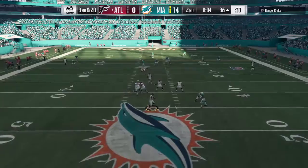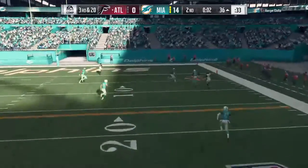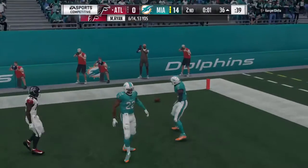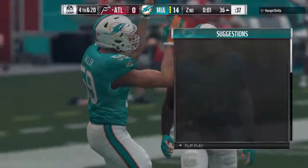Out of the gun, it's Ryan. He's airing it out for Sanu. And this will be incomplete. 1 second left to go.